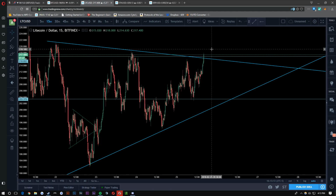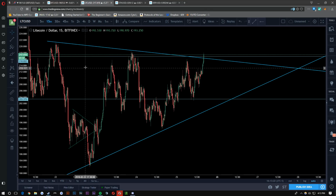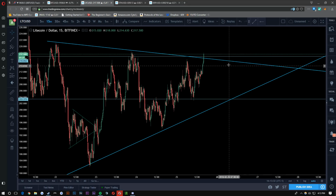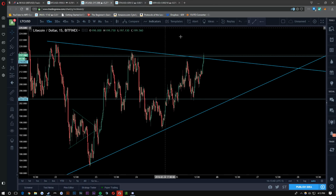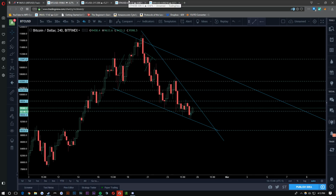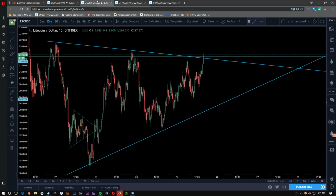It's got 1 minute left to close above it, so we're going to see if it does close above the top resistance line at 217, and if it holds on the 15-minute, I think it's a good sign. I do think it's going to retrace back to resistance, and then go back up, because Ethereum and Bitcoin still haven't broken out yet, and it doesn't make sense for Litecoin to take off a few hours ahead of Bitcoin and Ethereum.